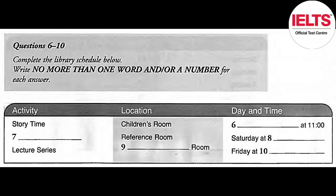How much do you charge for the movies? They're all free. The movie always starts at 2:30 in the reference room, but you don't have to worry about that since you don't work on weekends. And what takes place on Friday evenings? We've just started a weekly lecture series. We have a different speaker every week, and the lectures cover all different kinds of topics. That sounds like something I'd be interested in attending. Good, because we'll need your help with that.